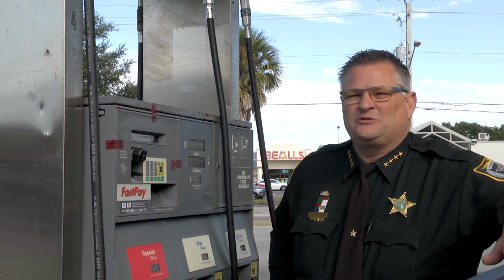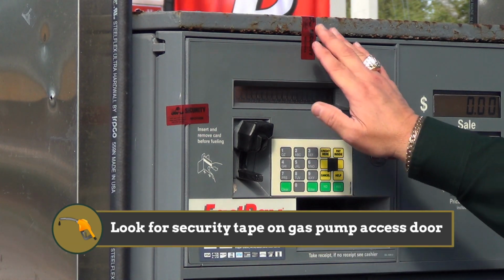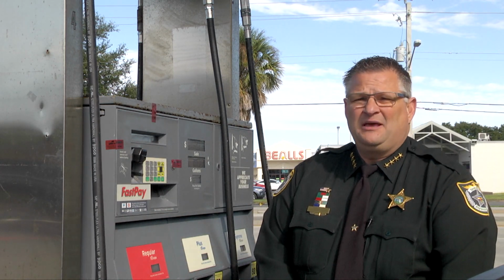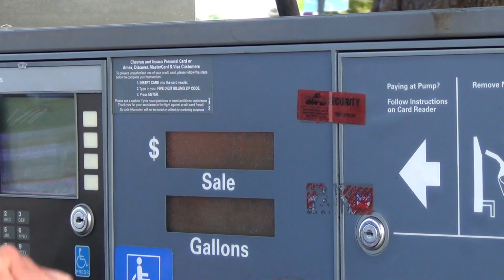Another method that we ask you to consider when paying for gas at the pump is to look for security tape on the access door. A lot of our stations are trying to work with us to help combat credit card skimming by making sure that the door has not been illegally accessed. In doing so, they place security tape on each access door when they secure it.